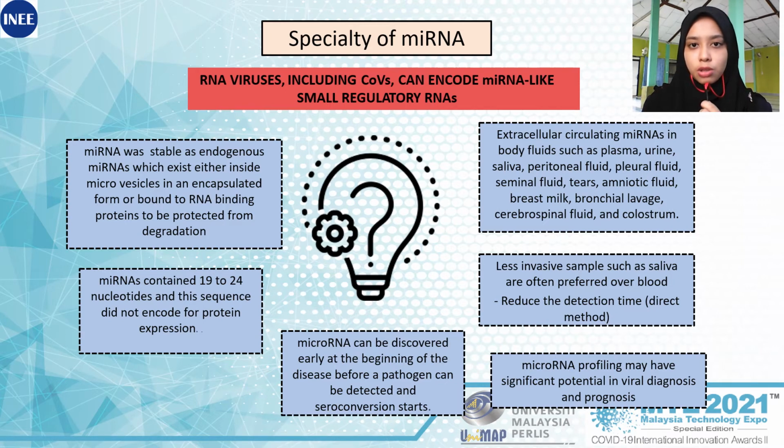This is because microRNA can be detected using a direct method, which means without RNA extraction. So it reduces the detection time. Other than that, microRNA can be discovered at the beginning of the infection. Therefore, it can lead to super early detection of the SARS-CoV-2 virus.